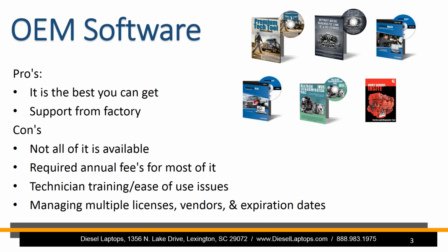So it used to be the way that people were really doing things. People would have laptops, they would get all the OEM software they can get their hands on, and now they have 20 different icons on their desktop. And technicians have a tendency to forget how to use programs. They all look different. Most technicians are not computer experts, so it becomes a little cumbersome trying to do that. And then trying to manage multiple licenses with multiple vendors and multiple expiration dates is a pain in itself at all.